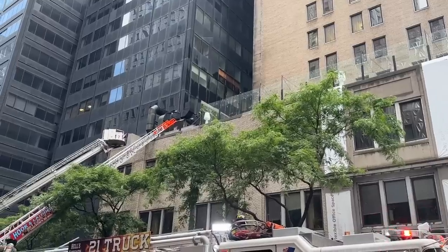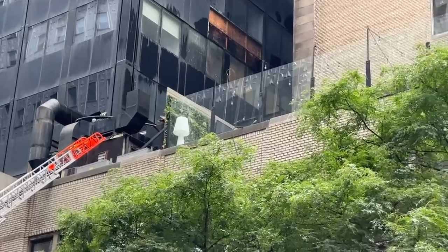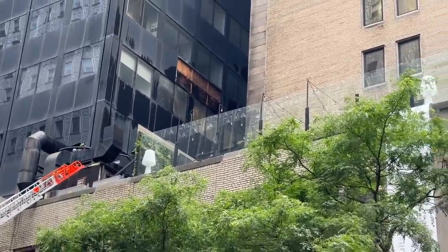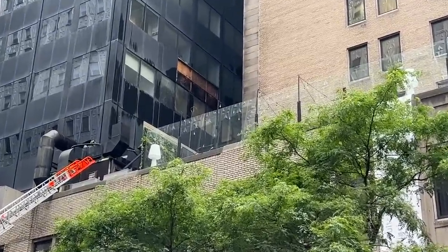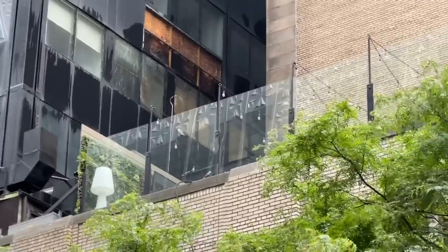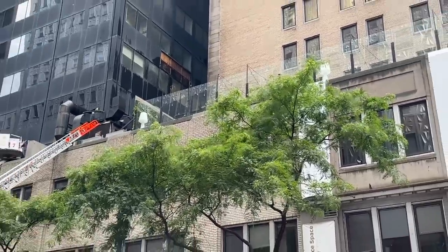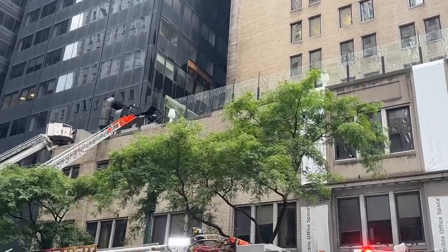So, right there where the ladder is, there's a tower, a water tower. Apparently the water tower was on fire and it expanded to both sides, the black building and the beige building. If you look up there, you'll see some of those windows a little singed, not too much. And there was an extension into one of them on the fifth floor. But this is the only access point and vantage right now that I could tell.